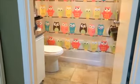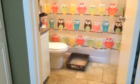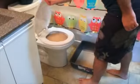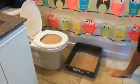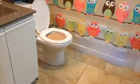Step 4 is moving the litter box into the bathroom right next to the toilet. I also placed the City Kitty into the toilet to give him the choice of which one he wanted to use. I would leave less and less litter in the litter box until one day he used the City Kitty. Immediately after he realized this was a viable option, I removed the litter box.